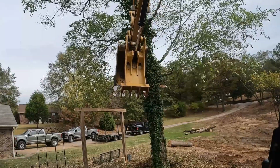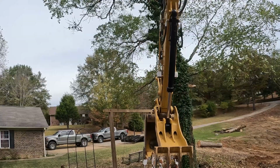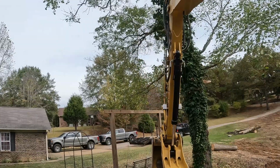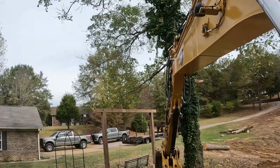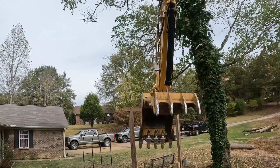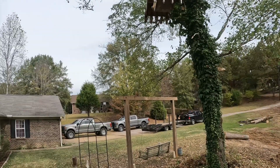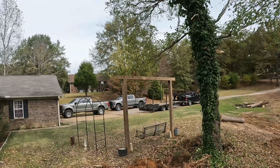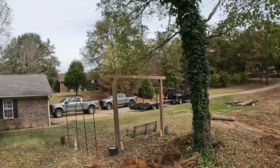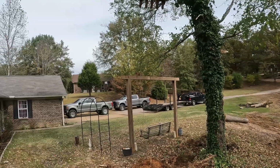Alright, that should be good now. My vines are out of the way. What I'm going to try to do is I'm going to leave the dirt on the underside of it, cut on this side, and maybe I can swing it over. Alright, I'm going to try to see if I can swing, see what it does. I think if I cut it a little more, I can swing it down.